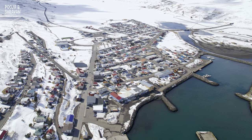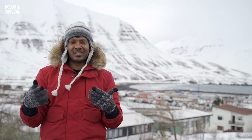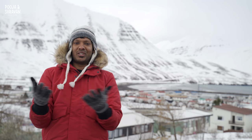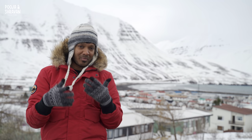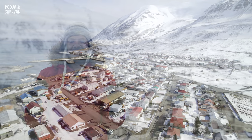Today, we are at the small town of Olafsfjordur. Olafsfjordur, because obviously it's next to a fjord. Olafsfjordur is the sister town of Siglufjordur, the town that we explored yesterday. And these towns are so close to each other that the same municipal body governs both these towns, and they're separated by a 10-minute long tunnel.